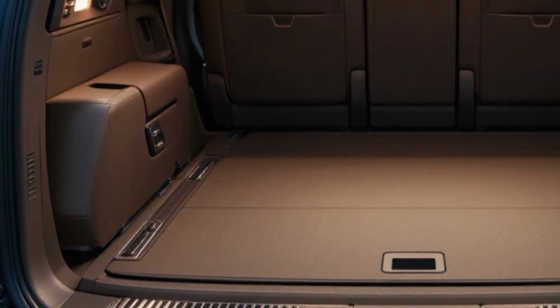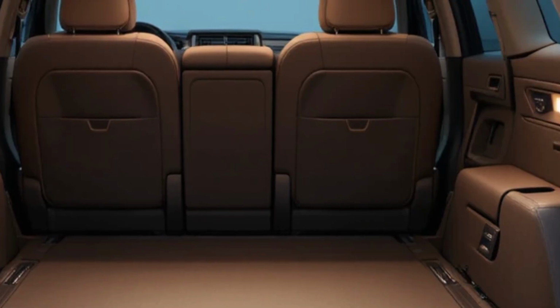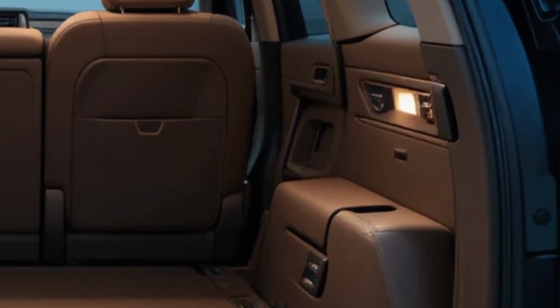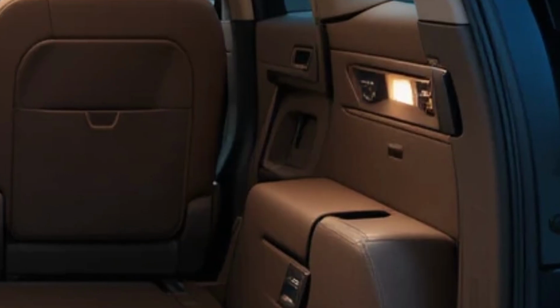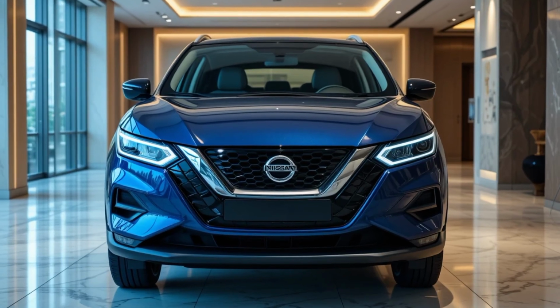For families, professionals, or even first-time SUV buyers, this is a car that fits into life without asking you to change your habits. You don't have to worry about charging stations. You don't have to compromise on space or safety. You simply get in, drive, and enjoy the smooth, electric feel, knowing you've chosen something smarter.